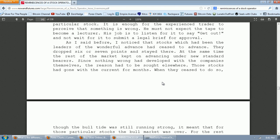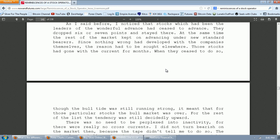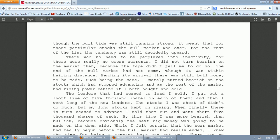As I said before, I noticed that stocks which had been the leaders of the wonderful advance had ceased to advance. They dropped 6 or 7 points and stayed there. At the same time, the rest of the market kept on advancing under new standard bearers. Since nothing wrong had developed with the companies themselves, the reason had to be sought elsewhere. Those stocks had gone with the current for months. When they ceased to do so, though the bull tide was still running strong, it meant that for those particular stocks, the bull market was over.